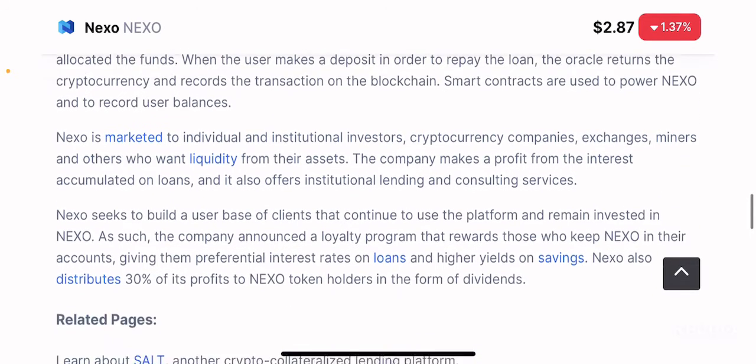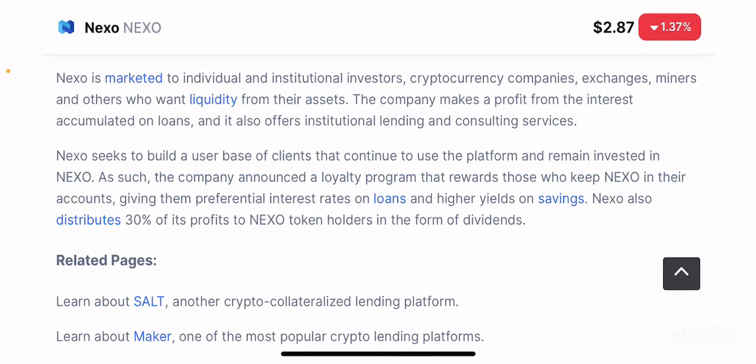So Nexo is marketed to individuals and institutional investors, cryptocurrency companies, exchanges, miners, and others who want liquidity from their assets. So if you want liquidity from your assets, regardless of whether you are an individual investor, a company, a corporation, or an exchange, you can participate on their platform and make your funds available to be used as collateral and borrow stable coins or fiat currencies as soon as possible, right?